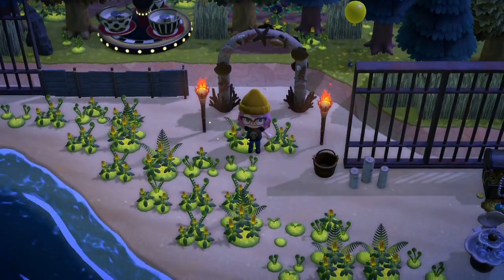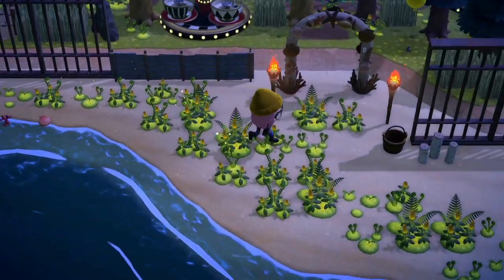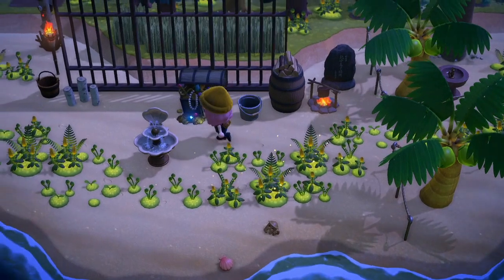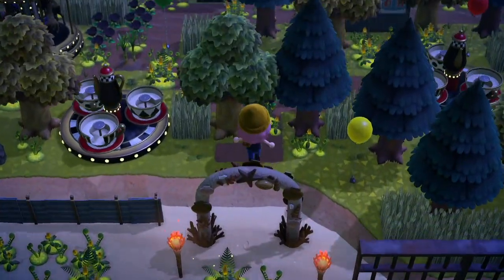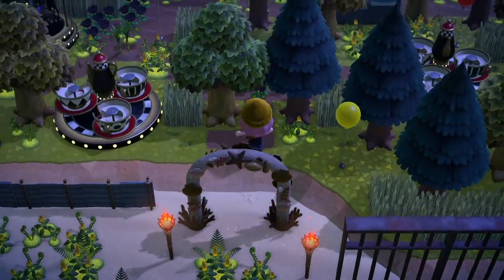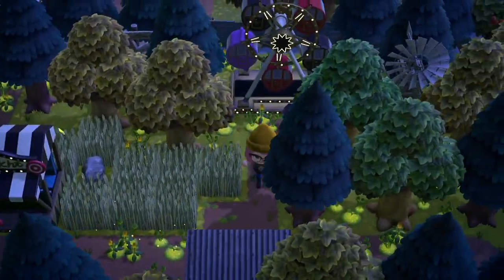Okay, let's take a look at the beach. And they just labeled the beach as just a regular abandoned beach. Interesting, we have the abandoned treasure here. Also like how the arch is dark as well. Kind of adds the dark carnival theme that they have here.